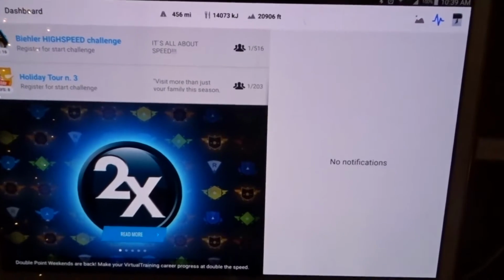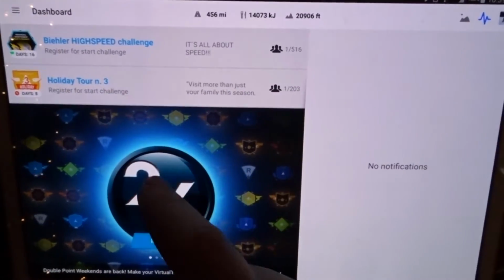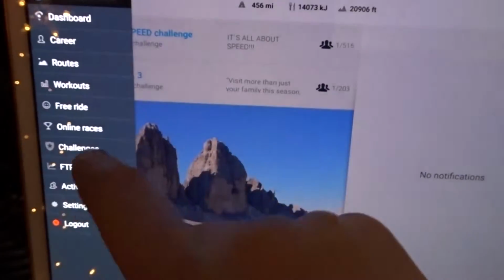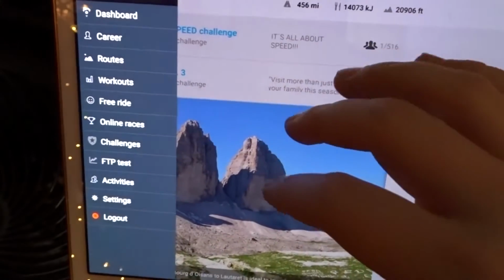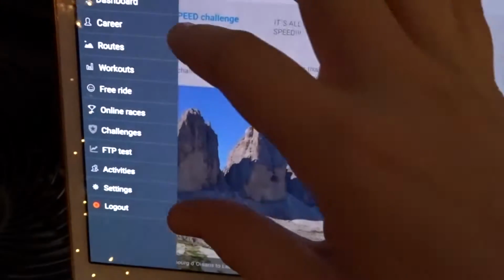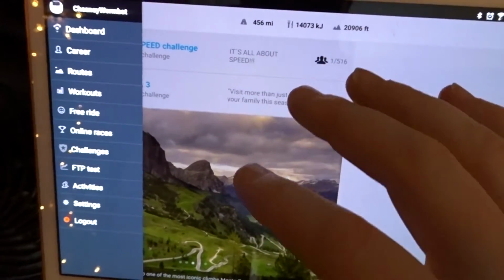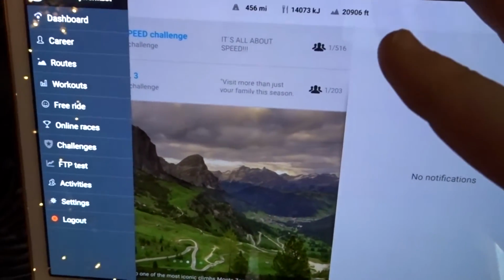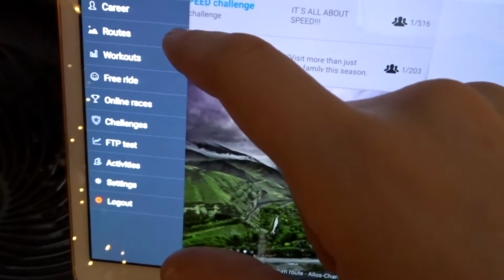Okay, so I'm not going to go too in depth with this because the app is pretty intuitive, but there are a lot of features to it. So I'm just going to go through some of the key things that we have here. You open up your control panel here. You've got your dashboard, which is just your main page. Career is just going to tell you what you've done over time. I don't have any recent information in this particular app, so it's going to be pretty slim to non-existent since last year.